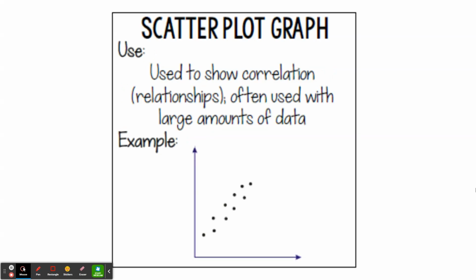And then scatter plots are going to show a relationship between things. You'll talk more about this in math class, and also when you do eighth grade science, the HR diagram for stars. Basically, it's just a correlation of how things are related to each other. And usually there's going to be a clump of points that are together, so you can kind of see how they're related.